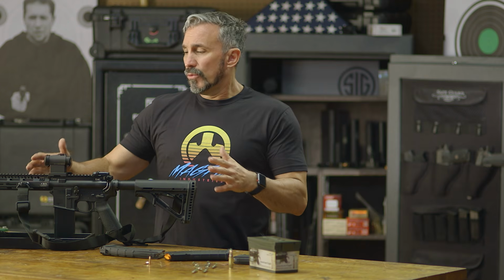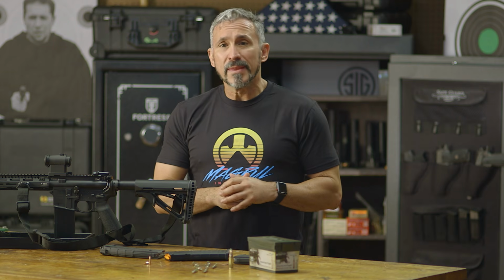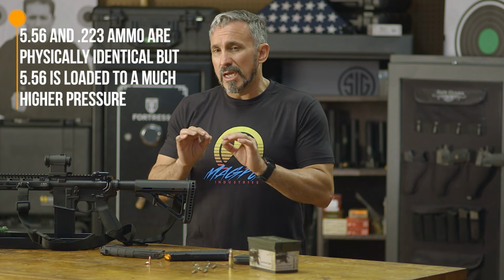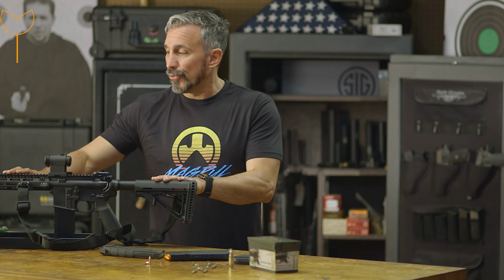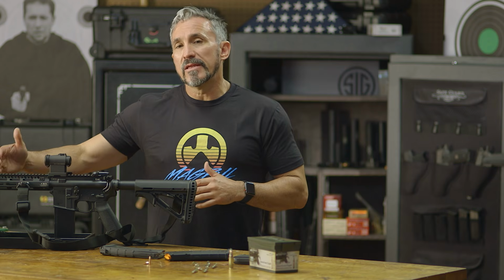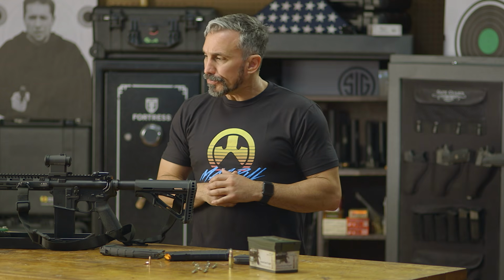After that, what we need to do is talk about the difference between 5.56 and .223. They're physically identical, but 5.56 is chambered a little bit hotter. So you're going to want to consult your owner's manual or read the stamped impressions on your barrel that will indicate what your rifle is chambered for, whether it's 5.56 or .223.